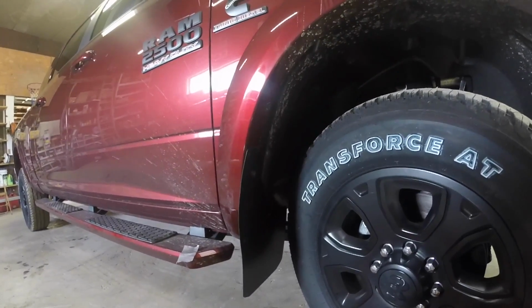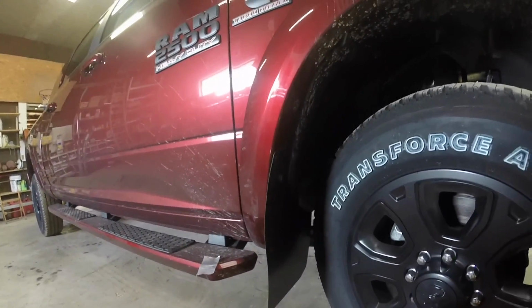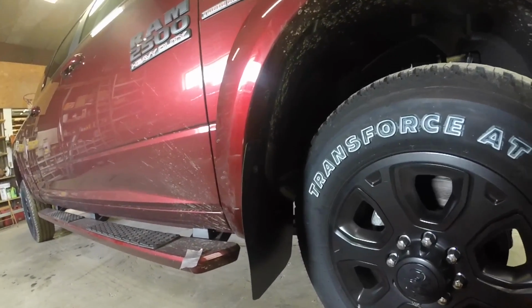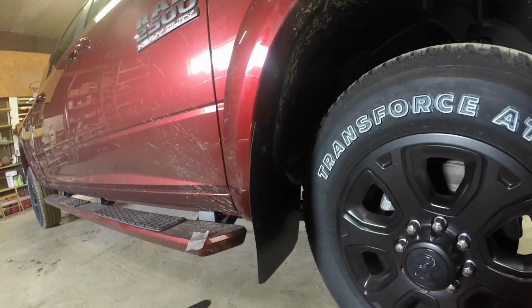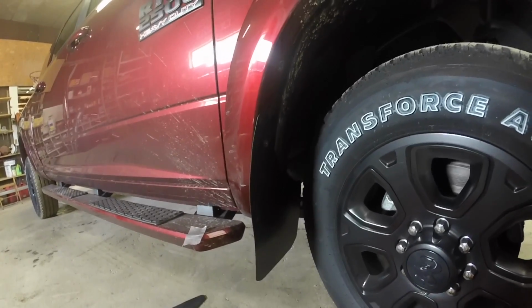Okay, that is the first one on. 3 more to go. Of course, the front ones are going to be easier to install because I can turn the wheels all the way around in order to screw the close ones in. The rear ones will not be quite as easy, but it's all plastic, so it should be good.